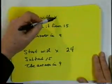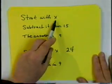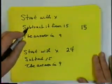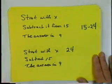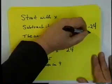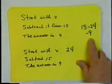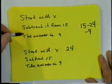But what happens up here? If I start with 24, be careful of the wording. This says start with 24, subtract it from 15. That's not 24 minus 15. That's 15 minus 24. And we haven't had this yet, and that's going to motivate our next lecture. 15 minus 24 is going to be known as negative 9. But the important thing is, is there a right answer to this problem?